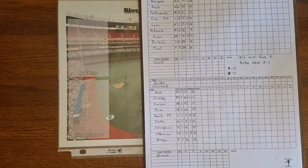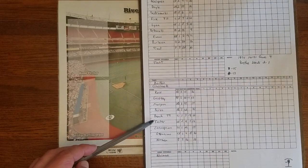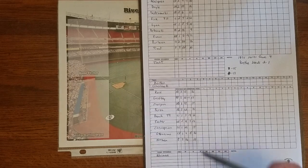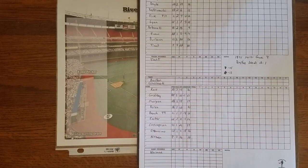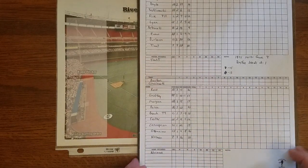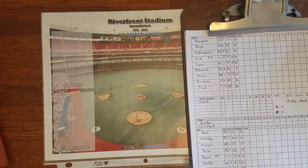For Cincinnati, pretty much the same lineup they've used the whole series. Rose, Griffey, Morgan, Perez, Bench, Foster, Concepcion, Geronimo, and Norman. Although Griffey has moved up to second, and everybody else has dropped down one, so Morgan gets to bat third, more in that RBI position. I guess that's the reason Sparky did that. Ballpark effects here at Riverfront for singles, it's 1-15, home runs 1-13, so should produce some extra offense. Again, this was Game 4. Boston leads 2-1.